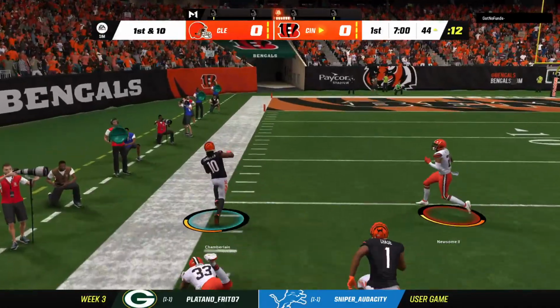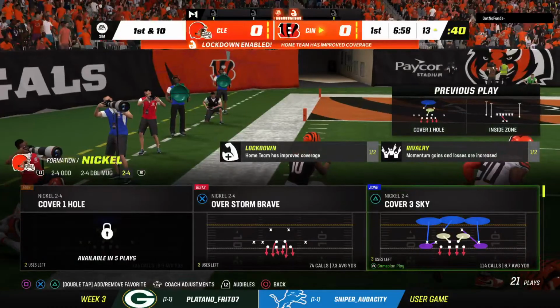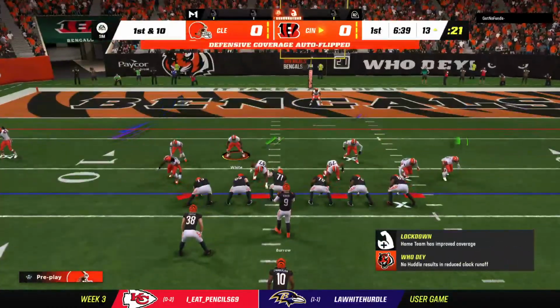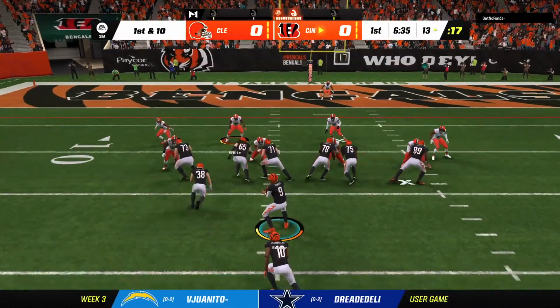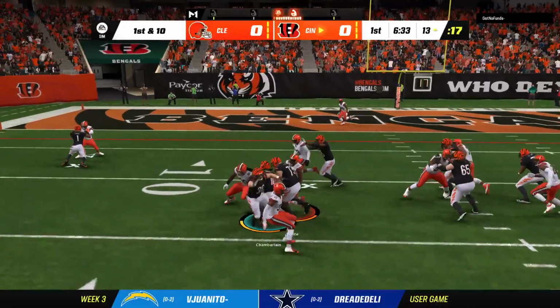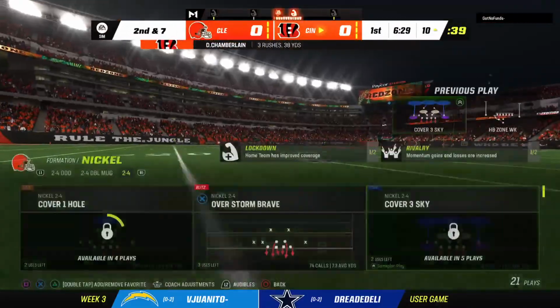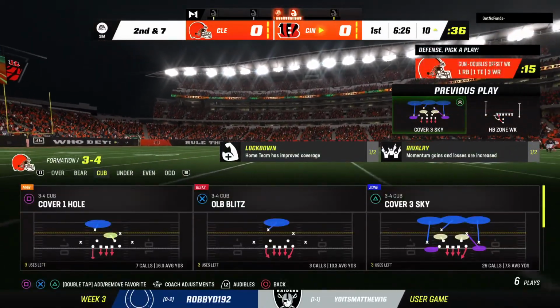And he's got some space here. And all the way inside the 15 before they drop it. 31 yards there to first down. They'll keep it on the ground. Chamberlain. And he'll get this one down to about the 10-yard line. 3 yards on the pickup there, and it'll be second down.